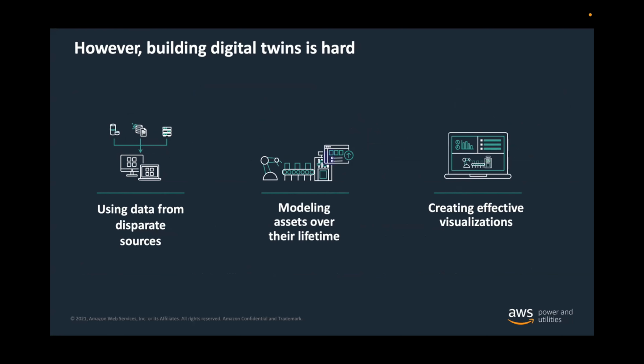But building digital twins is pretty hard. There's no silver bullet that solves this equation. There's a lot of data that's coming from disparate sources. It could be from sensors on your industrial equipment. Some equipment doesn't even have sensors, so now you need to add sensors to collect that data.